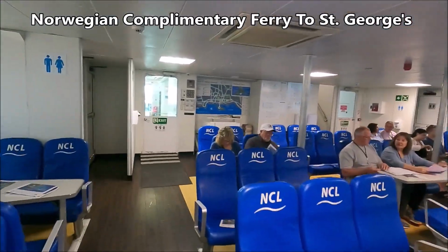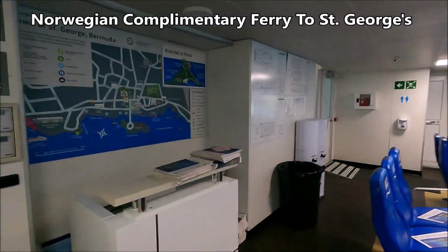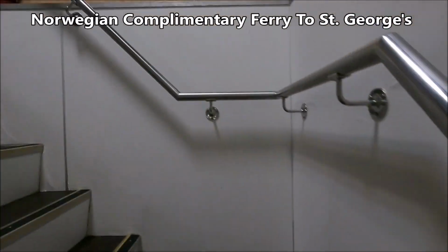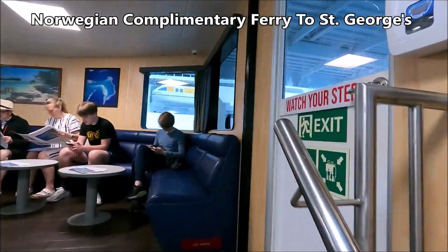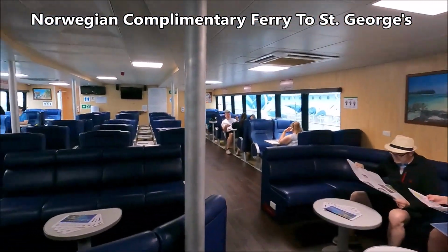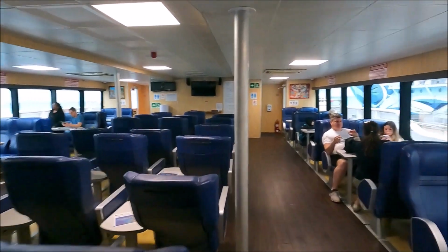And if you go upstairs to the top level, there's a little bit of outdoor seating, and there's some more comfortable seats available as well. So let's take a look upstairs. You go up this narrow staircase, and then here's some outdoor seating, and then here's some more comfortable lounge type seating up here on the second floor.